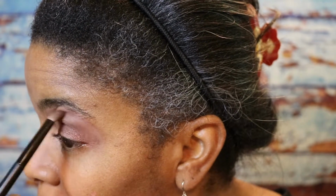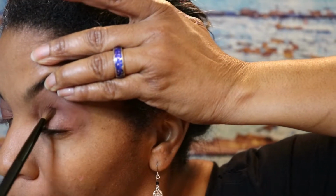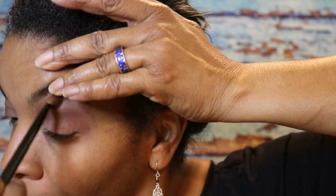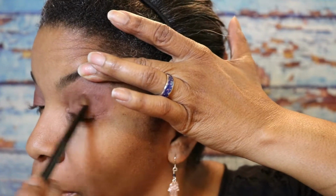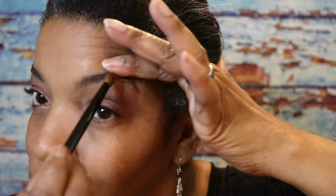And I will be lifting up my eyelid for this crease as well, because you want to see what you're doing. You can't very well have your eyes closed. So lifting up your eyelid near your brow bone helps with that, so you can leave your eye open when you do your crease. People without hooded eyes won't have this issue.